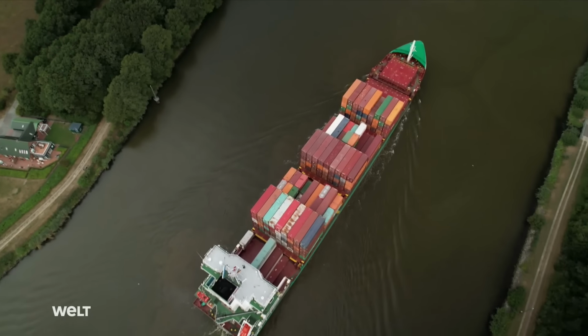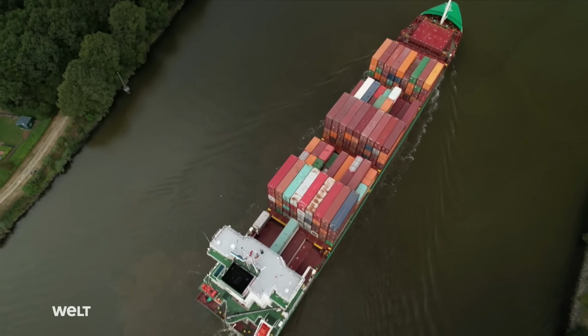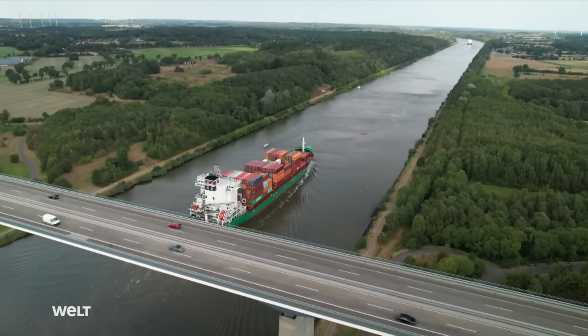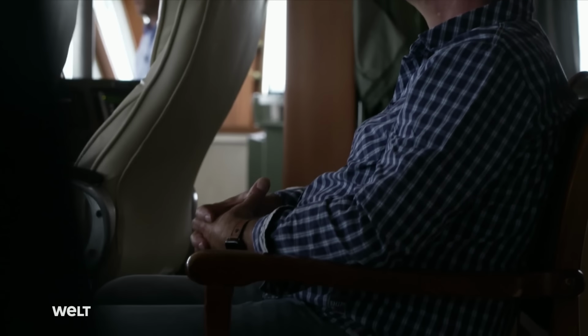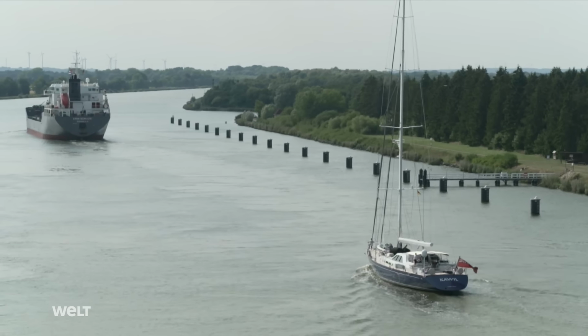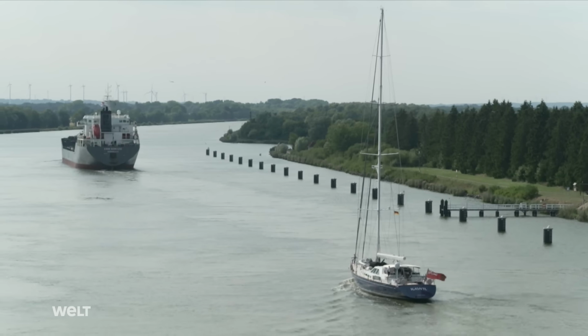Even without ship-to-ship meeting, each transit of the Kiel Canal involves making around 231 course changes, totaling 693 degrees. Navigating by sight. Due to the fact that in its first year of operation, almost 1 in 20 ships had an accident, it was made compulsory for large vessels to have a canal helmsman on board.